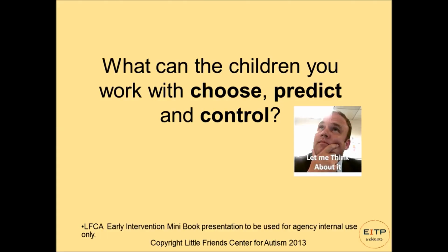All right, so let's think for a minute. When you think about the young kids that you work with, and you folks do phenomenal work, you're working with these very young kids that really need your help desperately. This is the time to work with these children, before the age of 3. What can the children that you work with choose, predict, and control? So let's think about that for just a minute. What can your little 2-year-olds choose, predict, and control?